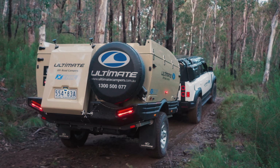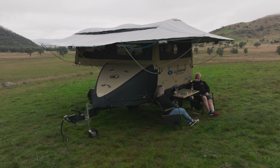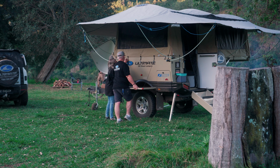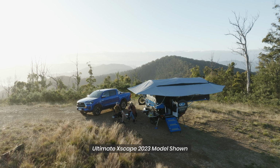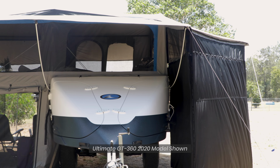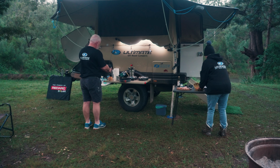The Ultimate XTRK delivers the same production quality that's lavished on every other Ultimate model in the line. The real difference here is the price tag. At just under $60,000 as judged, it's $60,000 cheaper than the Ultimate Escape that we judged last year for Camper Trailer of the Year. And it's also $10,000 cheaper than the GT360 that we reviewed in 2020. Now, given the global increase in production costs over this period, that's an absolutely amazing achievement on the part of Ultimate.